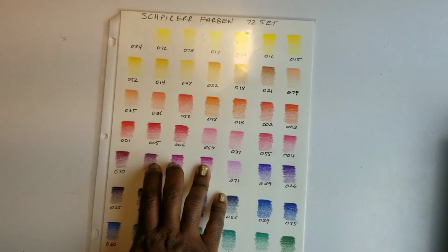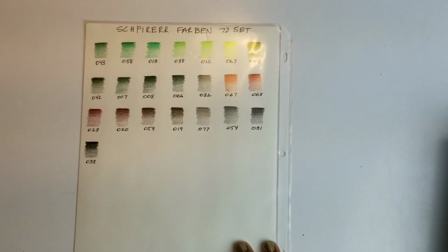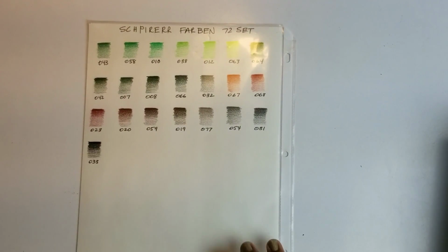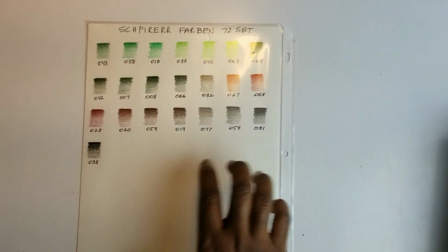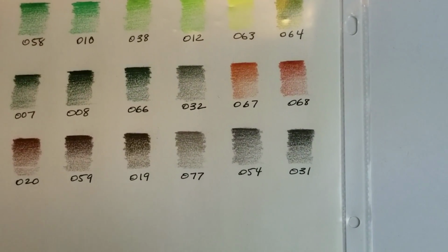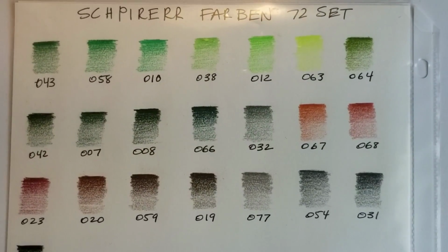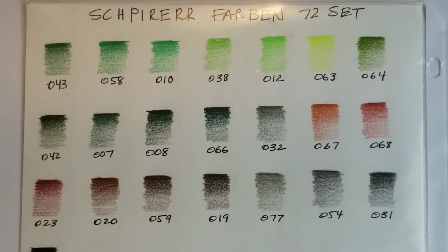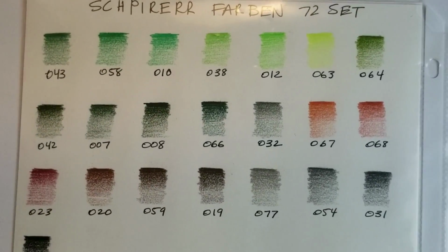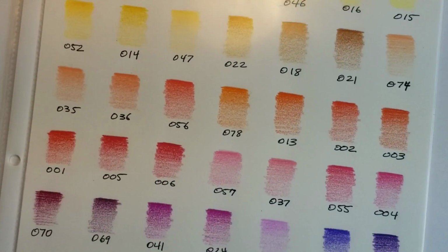I really like doing the swatch because I get to kind of see what the pencils can do. When I do my swatch, I'll zoom in here. When I do my swatches, I try to work from dark to light, heavy pressure to lightest pressure to see what the shading will look like with each one and what the colors will end up being. I'll flip this over again.